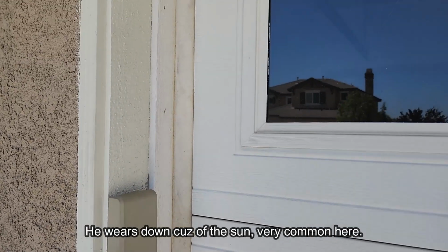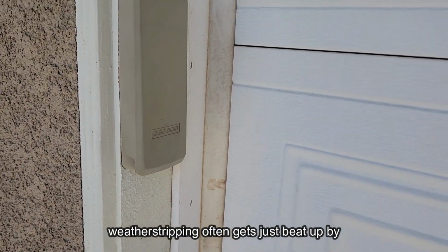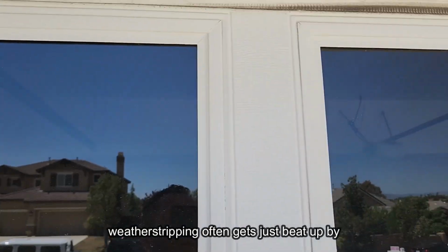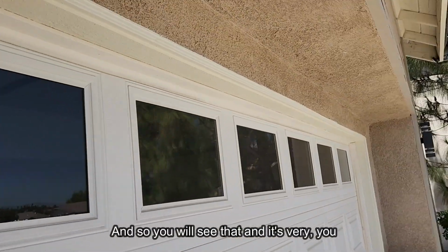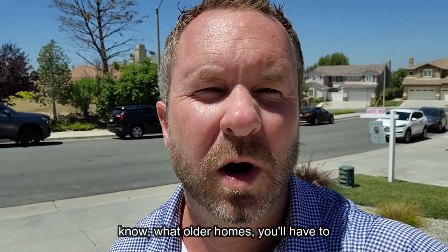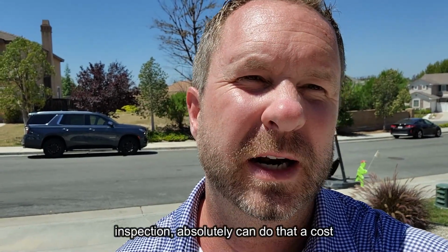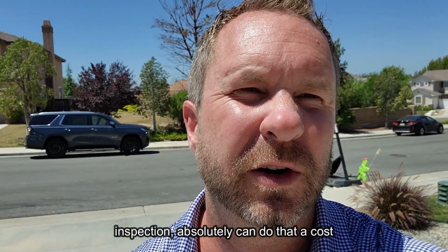Hey guys, so very common here. I'm looking at the garage. This weather stripping often gets just beat up by the sun. So you will see that, and in older homes, you'll have to replace that. Now, if you want an additional roof inspection, absolutely you can do that. It costs around $350 to $500. I get this question a lot.